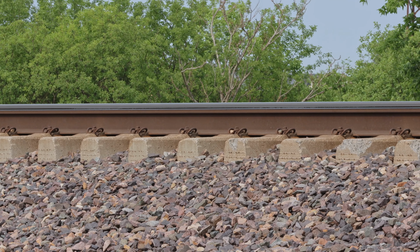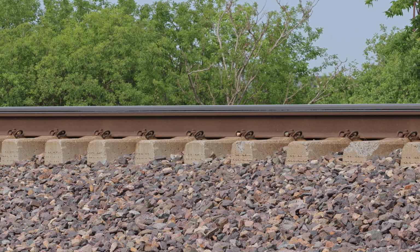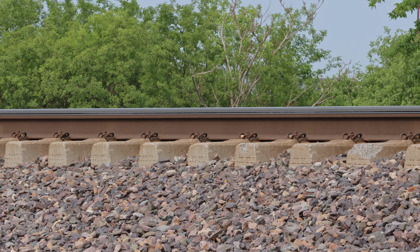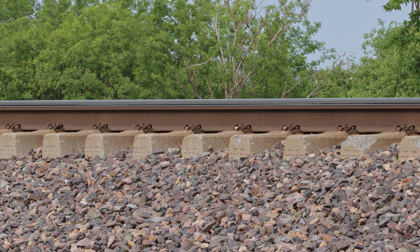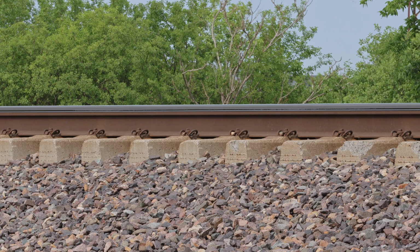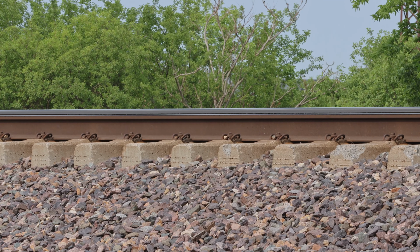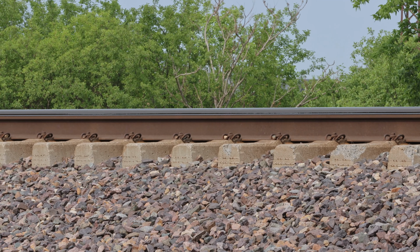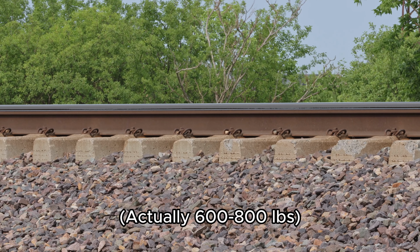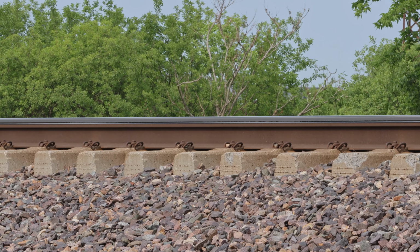This Chillicothe subdivision here is one of the BNSF subdivisions that is utilizing concrete railroad ties. The Chicago subdivision, or the racetrack, is still equipped with wood ties, and it's my understanding that each of these concrete ties can weigh up to about 1,000 pounds. They of course last longer, but if they get damaged, they get damaged a lot easier than the wooden ties.